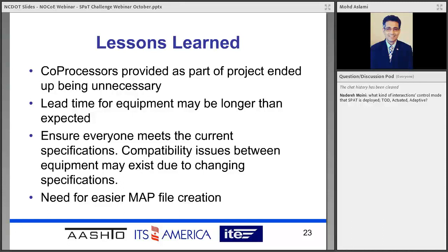Some of the problems that we ran into as the system was up and running: we had a problem and we needed to replace one, and it took us a long time to get a replacement part. So that's something that we learned, that as part of future projects we specify or include additional spare parts in order to make sure the system continues to operate.